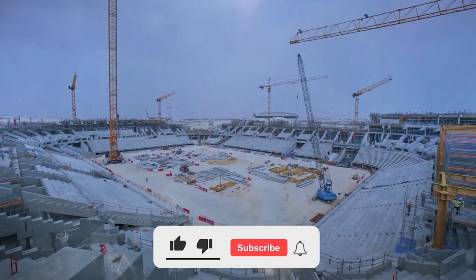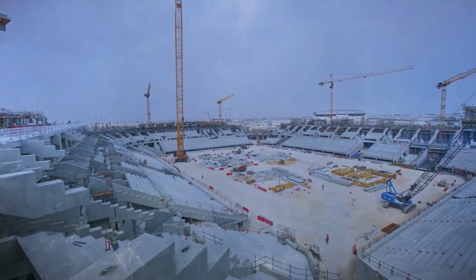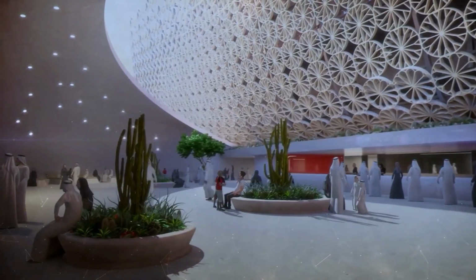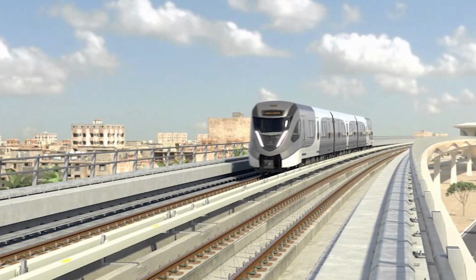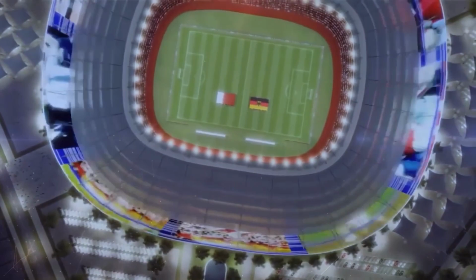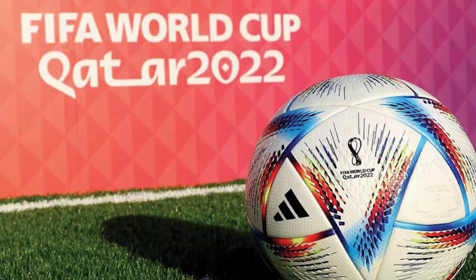In addition, more than 80% of the construction material came from the original stadium that previously occupied the site, while existing trees were also carefully retained. When fans visit, they will be able to travel via an environmentally friendly new Doha metro system. After the tournament, half of the stadium seating will be donated to football development projects overseas.